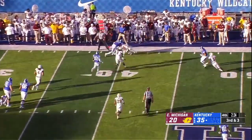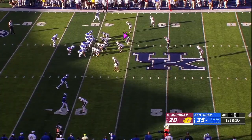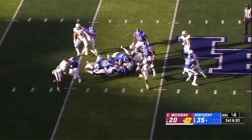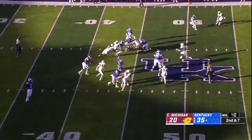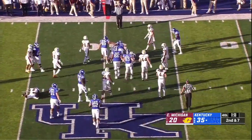Wilson will flip it on 3rd and 3. Has the first down to Conrad. Rather well in the second half. Benny Snell takes it, keep that clock moving. They've got to stay healthy. And you come into the season losing a left tackle for the second consecutive year to start the year. That is tough.